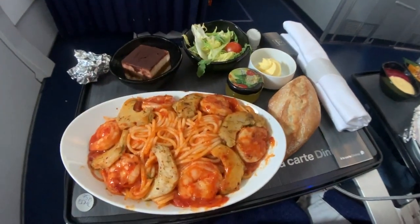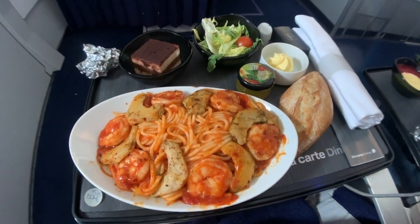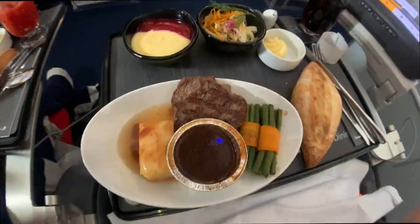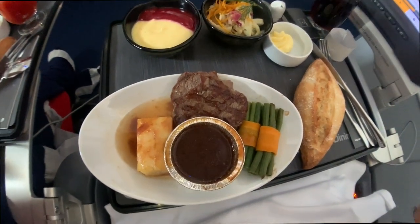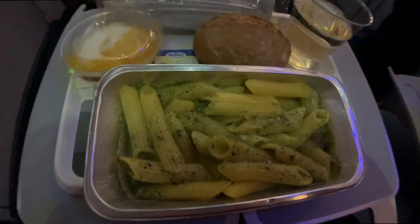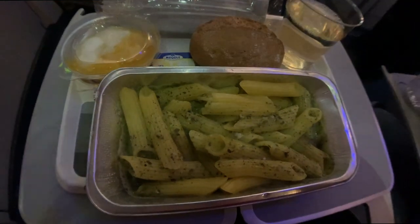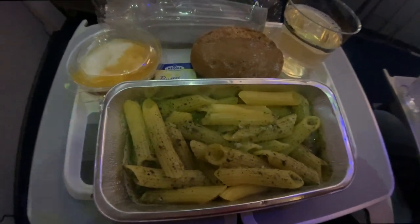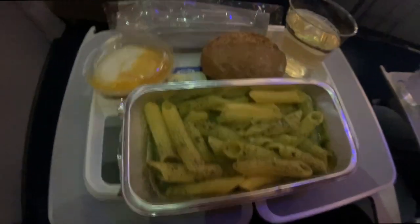We had pre-ordered a special meal on Lufthansa. This was the spaghetti lunch. And Todd got a steak. So they're serving the second meal, which is lunchtime, but they're calling it dinner, the pasta with pesto. They also had a beef with rice option.